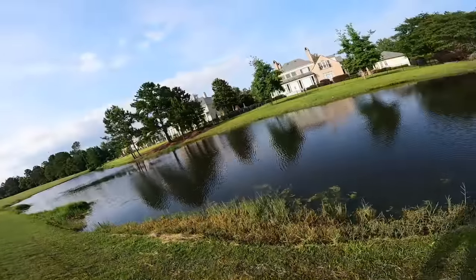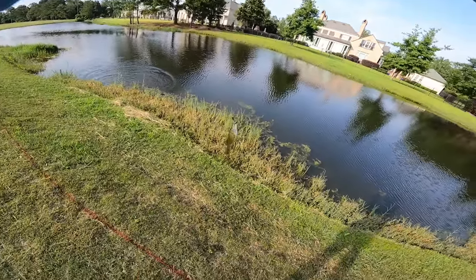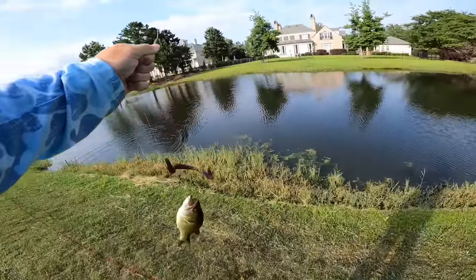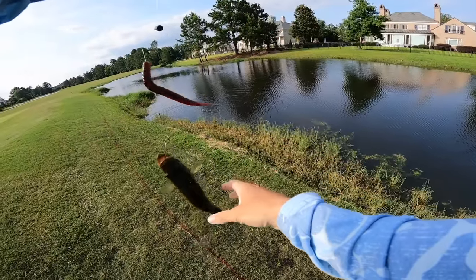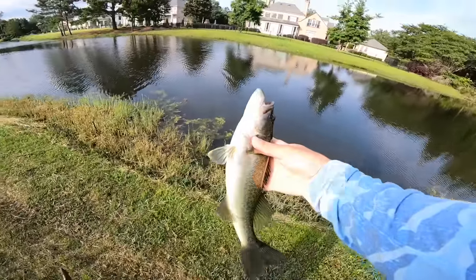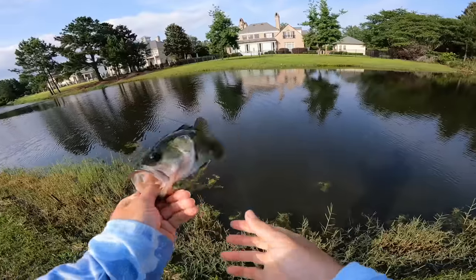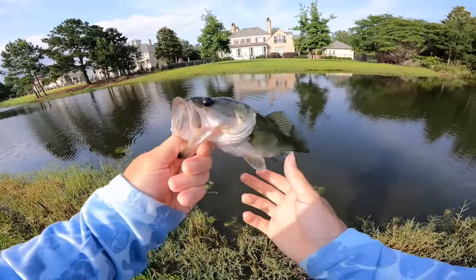Oh, I got him. Little one again, not a surprise. Noah's been catching dinks. A dinker dinker. This definitely deserves a big fish. I have been stuck on the dink train pretty much all day. I don't know what's going on. At least Tara's been able to catch some good ones because I am struggling.